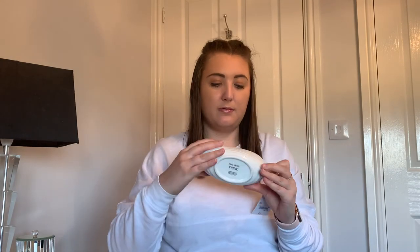Then the final thing in the Malvern set is the Malvern gravy boat. This was £7. This was a thing Brandon wasn't really sure on, but I said we've got to have the matching gravy boat if we're having everything else match. And I think I'm going to go back and get another one of these, but just don't tell him that.